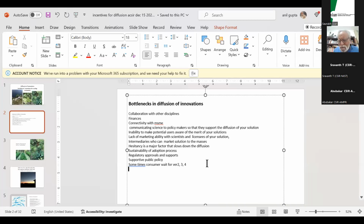Complementary asset is another issue. Let's say you have a technology in agriculture. Let us say you have developed a machine in CMARI or CSIO, which requires either a tractor or heavy-built bullocks. And I have small bullocks whose ability to draft or pull the machine or the plow is limited.